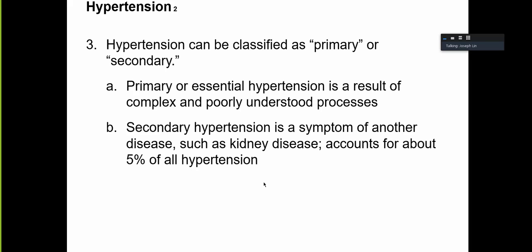Primary just means that it is a result of different physiological processes that are not working together, and the true root is hard to pinpoint. Secondary hypertension is a little bit more common, and this is often because as you age and get older, other organs tend to get problematic, usually your liver or kidney, that causes the hypertension. So elderly folks usually will see this.